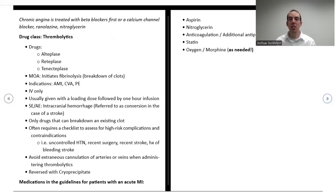There is a reversal agent, as you can see listed here, if we end up in a case where a patient starts bleeding while they're taking this. Now, let's just talk, for the last few minutes, about what other medications are given to a patient having a heart attack. We're going to start with aspirin.